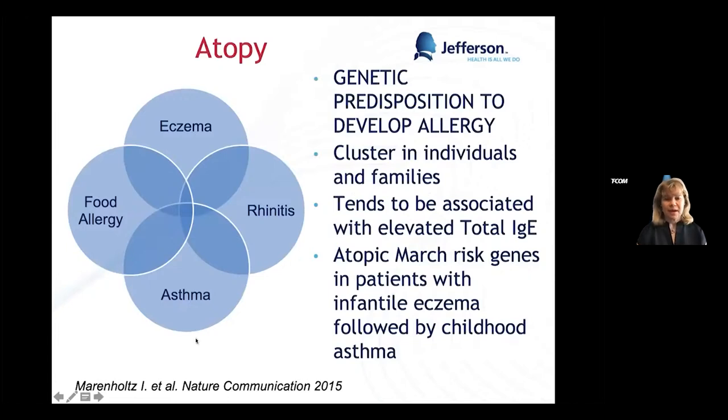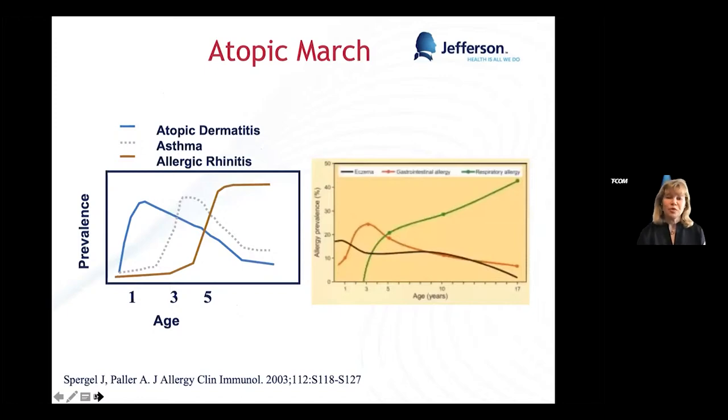It causes us to react to these harmless proteins. We also know that there's a genetic predisposition for developing allergy, and we published in Nature Communications some years ago a study showing that early childhood eczema is a risk for later developing asthma. And these patients also have food allergy and allergic rhinitis risk. So it's not just the environment. You can also have a bad choice of parents and have a higher risk of developing allergic diseases.